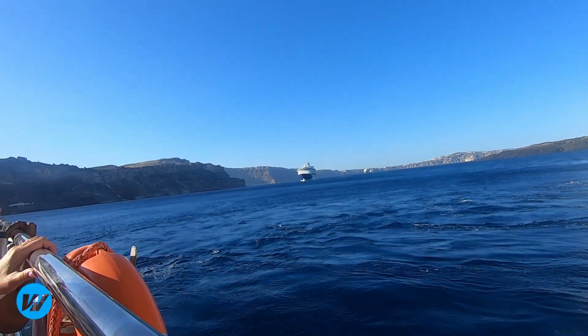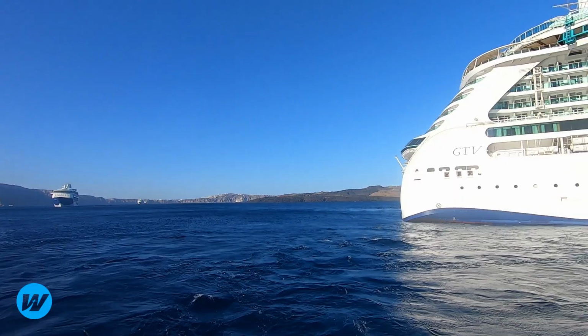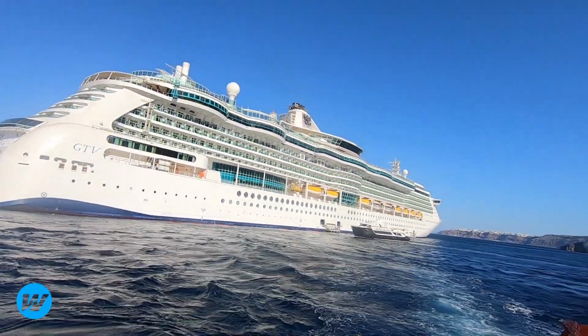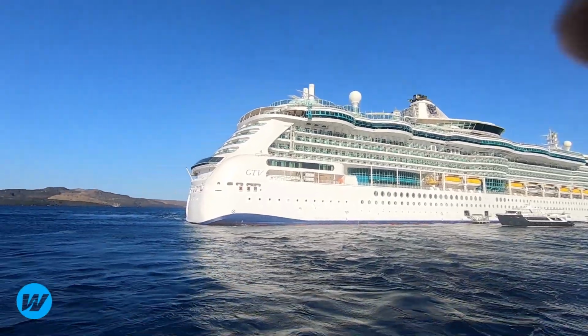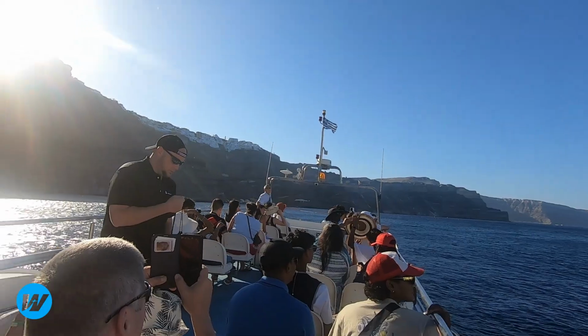Most people want to see Oia, which I'm going to show you in a moment. But the city of Santorini itself is beautiful. Lots of stores, lots of restaurants. And you're going to see that they open early. This was about just before 9 a.m. And you're going to see everything was open already.